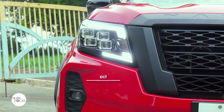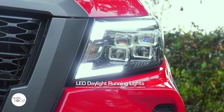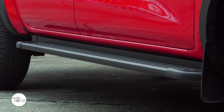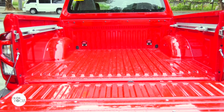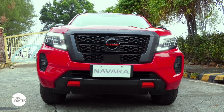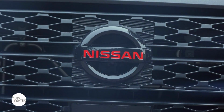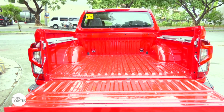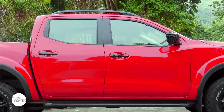The Pro 4X comes with quad LED projector headlamps, LED daylight running lights, fog lamps and tail lights, rain sensing wipers, side step, high mount stop lamp, front and rear mudguards, and utility track channel. The Pro 4X is distinguished by its dark-colored front grille with a black and orange Nissan logo, the body-colored front bumper with orange accents, the black tailgate assist, black window molding, and the gloss black roof rails.